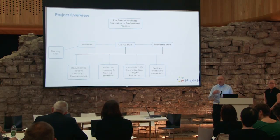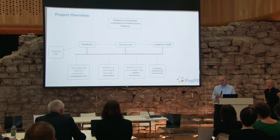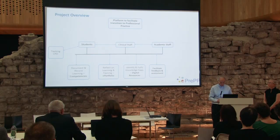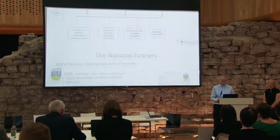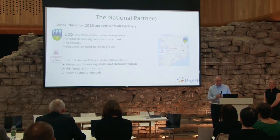to help some of the generic learning that tutors and students can essentially pick and mix. And also the ePortfolio will help facilitate feedback and assessment. As the project's gone on in the first year, we've found that it's absolutely central to have an ePortfolio, and so a lot of the work and the content for the web page has been based on that.